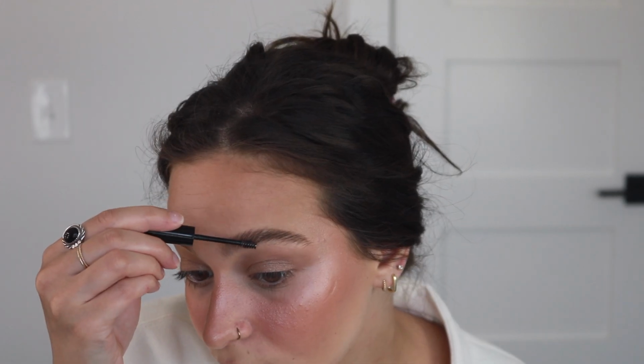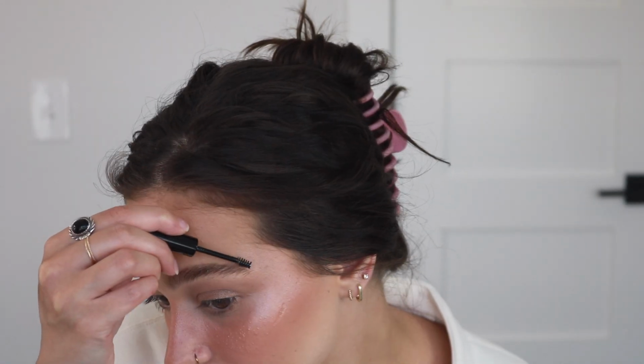I have the e.l.f. Soap Brow, and that one works really well if I want the super fluffy laminated brow. But this is great for every day when I'm just doing my normal natural brow look, and it does keep them in place, and it's super affordable. So definitely recommend the NYX Brow Glue.